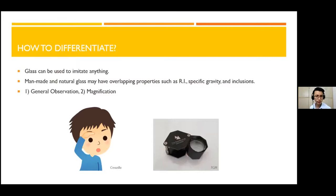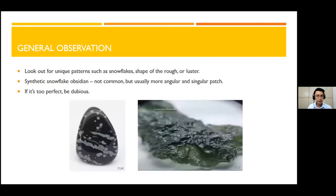So even for gemologists, you really have to be careful in differentiating a man-made glass and a natural glass. The first step is by using your naked eye, by your general observation. And the second, if you have either a loupe or a microscope, that would be better. General observation is pretty straightforward. Not straightforward, it's what we all have. Unlike the microscope, which can be expensive, or you may not buy it, you have your eyes, and the key thing is your knowledge about man-made and natural glass. Your knowledge can distinguish what is real and what is man-made.